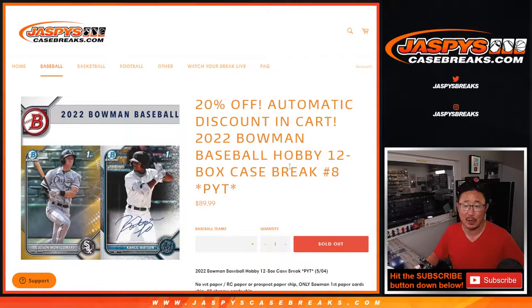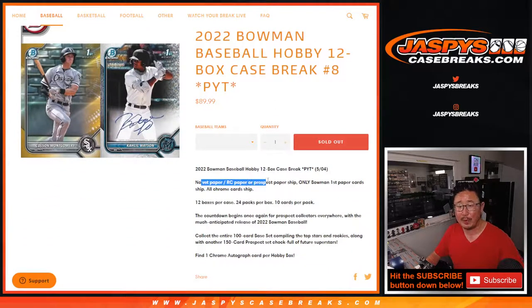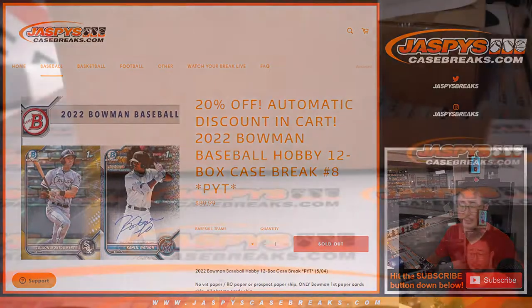2022 Bowman Baseball Hobby Case. 12 boxes. Pick your team, number 8. No vet paper, no rookie paper, no prospect paper ships. But a change from previous years, we are shipping the Bowman first paper. And then, of course, all chrome and everything else obviously ships. All the hits and whatnot.